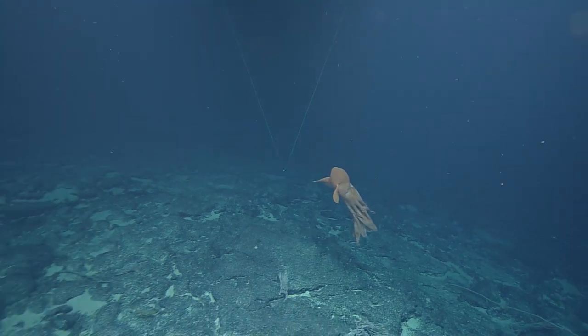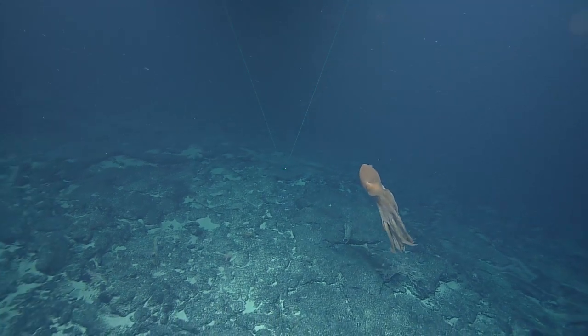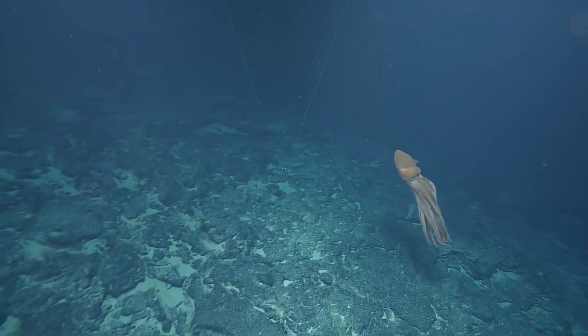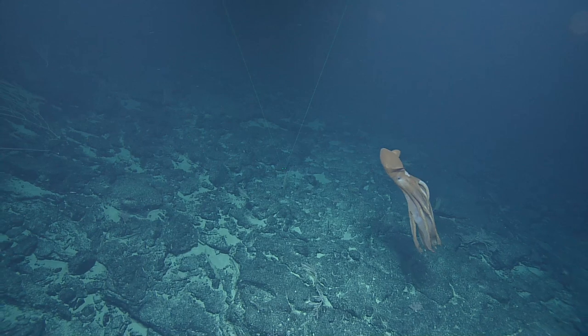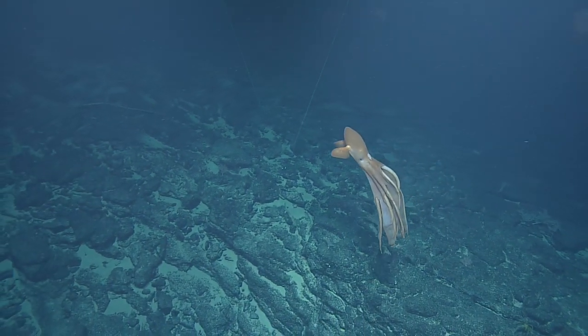Are you sure? It could be a Cirroteuthis? There's a subspecies. Yeah, it could be a different one. Definitely want to get a look at the tentacles. Can we turn lasers off? Lasers going off. Get a look at the arms so we can see if there's any diagnostic features there.